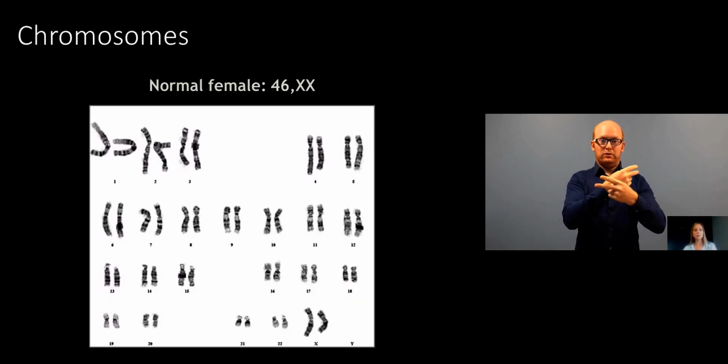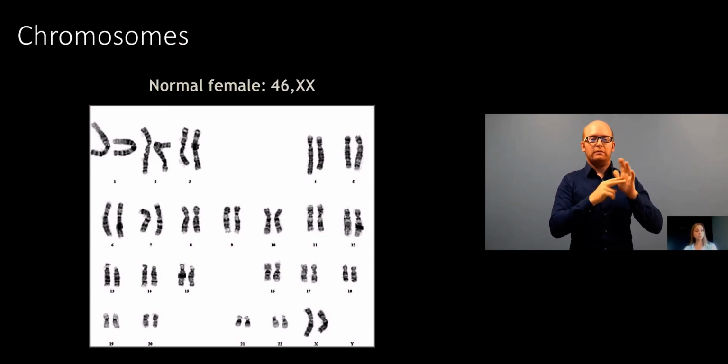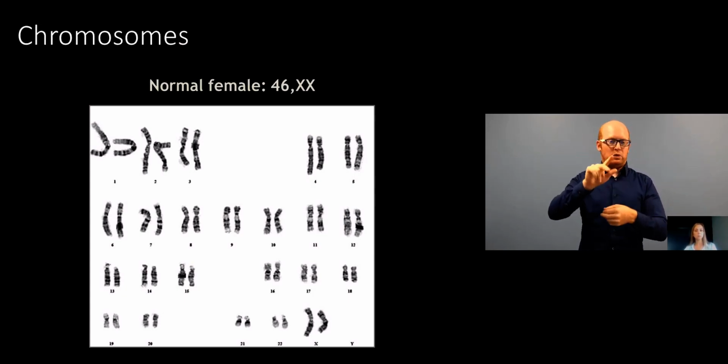This is a normal set of human chromosomes. The first 22 pairs are numbered 1 through 22, so we call them autosomes, which means numbered chromosomes. The last pair of chromosomes are the sex-determining chromosomes X and Y. Because this patient is a woman, she has 2 X chromosomes. Men have 1 X and 1 Y chromosome.